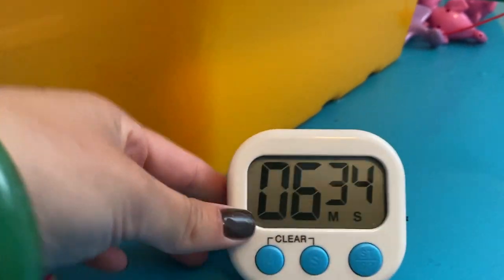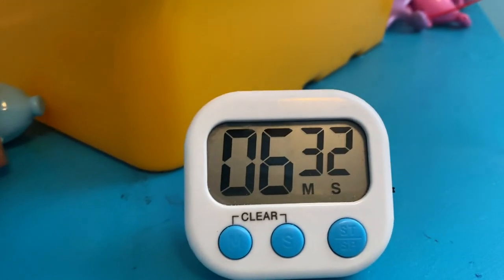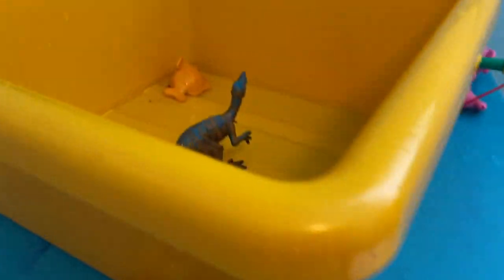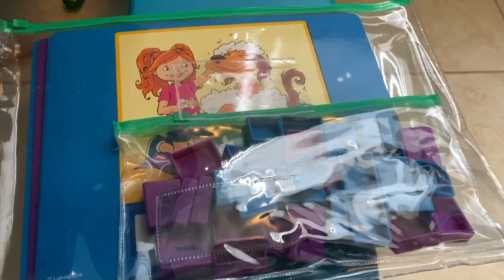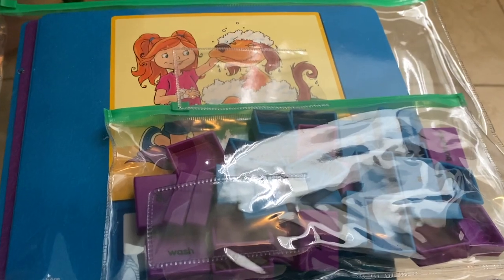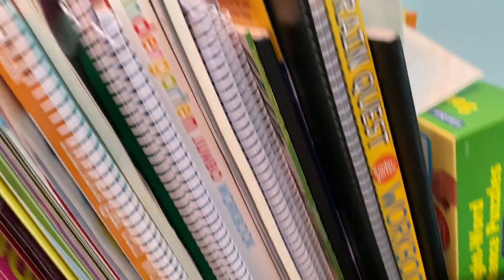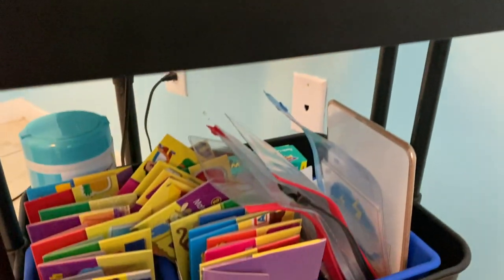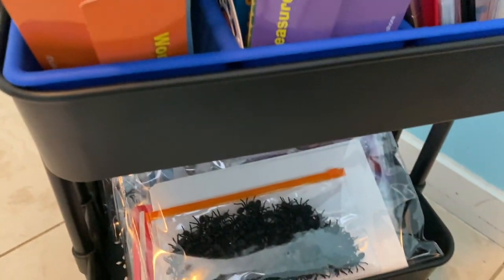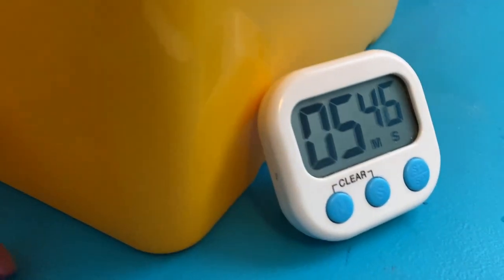Like I said, the timer is on, so he has another 6 minutes to enjoy himself and play a little bit, and then we will go ahead and get started. I have picked out what I want to work with first from my cart of many things that we use to work with every day. We actually have a lot of other things stored away too, but these are just my go-to things for work. So let's wait for this clock to go off and then we'll start work.